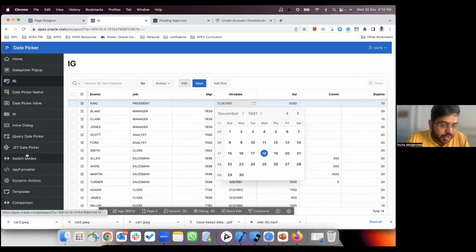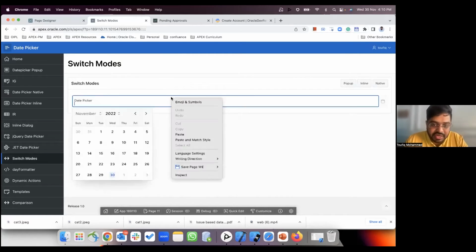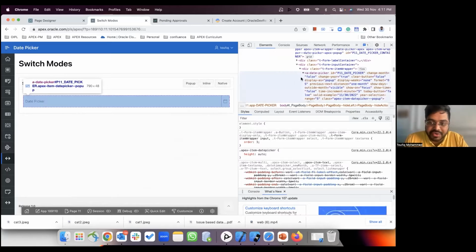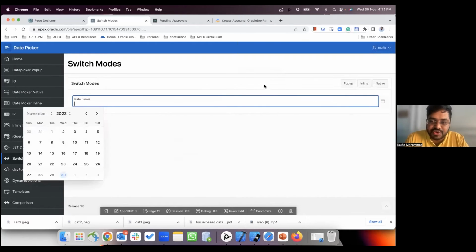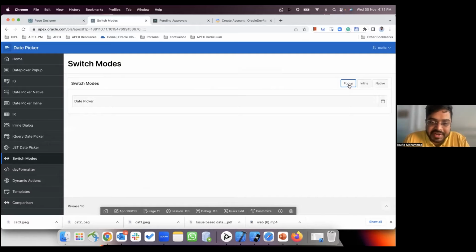And the next topic in date picker is switching modes. As I have explained earlier, this is developed as a web component. Let me show you in detail what this means. So a date picker is actually a web component which is rendered using a-date-picker column. So if you see here, display as pop-up. If you just change it to inline, it will be rendered as inline. So that is what is being done here. So when I click on inline, dynamically without having to render the entire component, using simple attribute manipulation, you can change from pop-up to inline to native date picker. So that's the power of the web component and the date picker.